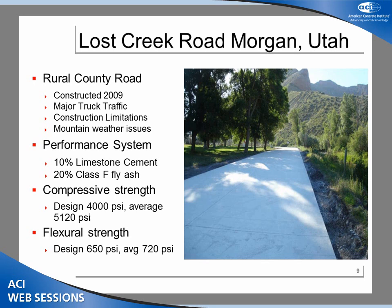It met all of the compressive and flexural strength requirements. The ready-mix customer who produced the concrete used their typical DOT mixture and just supplemented the cement. It's a DOT mixture that they have a lot of experience with, and the Portland limestone cement results were above those of their traditional results from this mix.